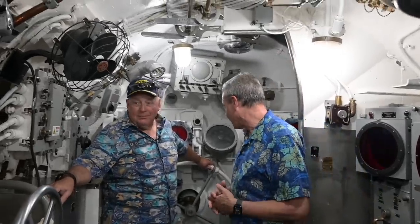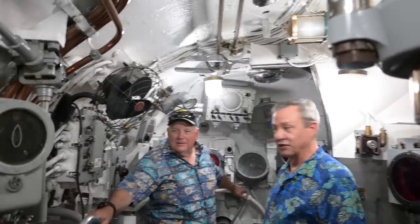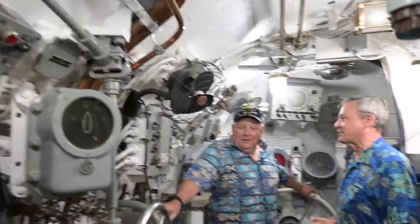Okay. Now we're so happy to have Chuck leading this tour, because this is not an area that the general public is permitted in, Chuck. And so we are in the conning tower of the Bowfin. Now, I've separately filmed the inside of the conning tower of the Parche, but that's been removed from the actual submarine. This is still in the submarine. Right. Chuck, what can you tell us about the conning tower?